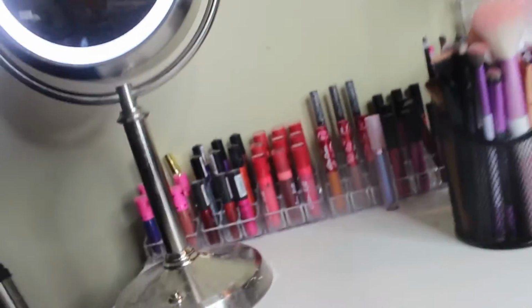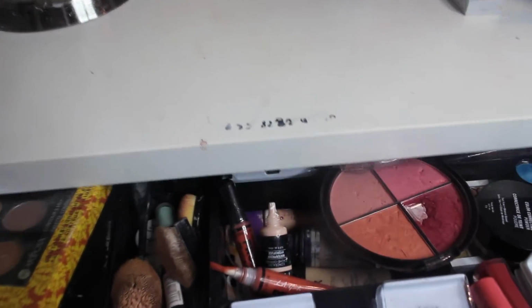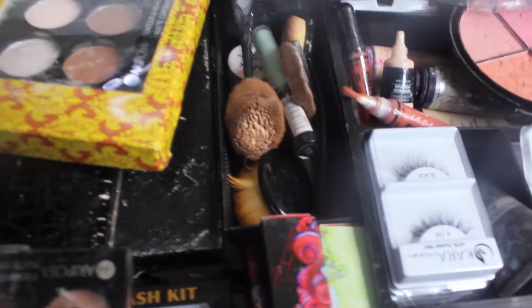Sorry. Then there's this spot on the desk where DHL called me to tell me that I had a package, and they didn't give me the full number well enough, and apparently eyeliner will not come off of the desk, or whatever brand that was. Might as well be permanent frickin' marker.